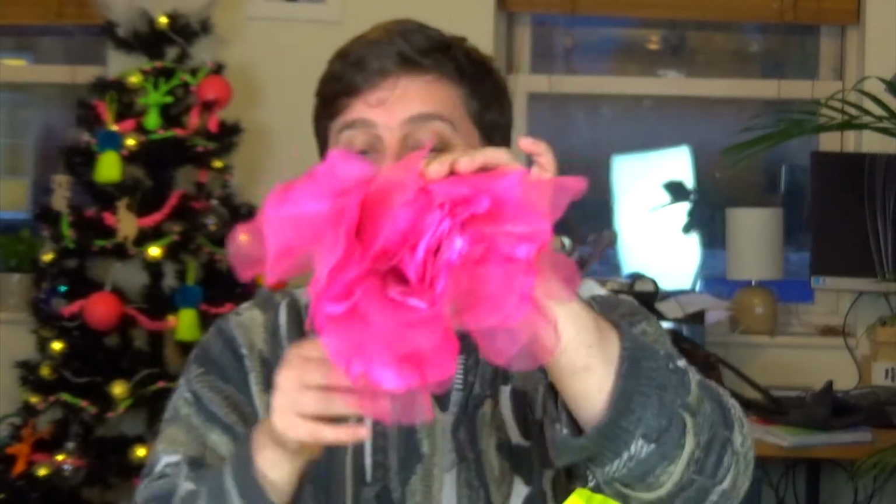This is gorgeous, and it's a beautiful ending to this advent calendar. Oh my word, absolutely beautiful ending to this advent calendar. Beautiful. You know, it's massive. Look, it's huge. It's nearly as big as my face.